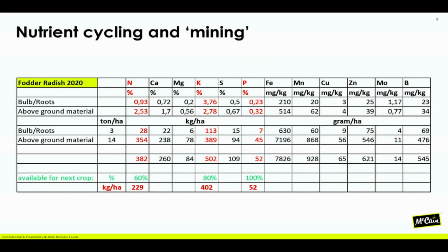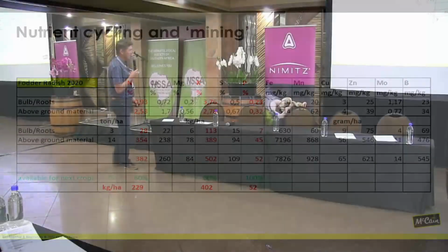Other thing, nutrient cycling and mining. At one time we thought, let's see what sits in this cover crop. So on a few spots we took a square meter. We cut all the above ground material. We dug by hand, so after 30 centimeters we got tired of it. So we had the underground root material and the above ground material. We just dried it naturally, nothing specific, and we ended up with about 3 tons of underground material and 14 tons of above ground material.